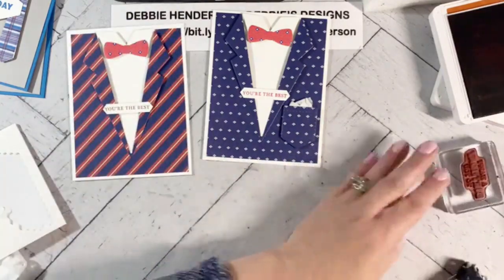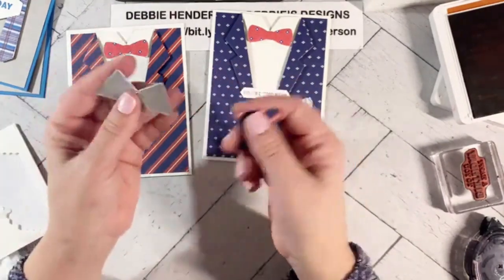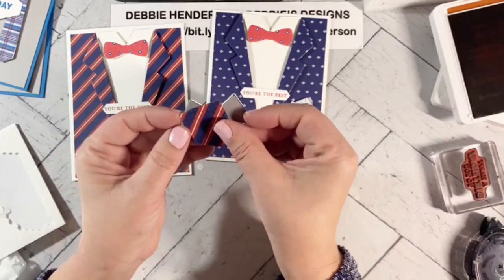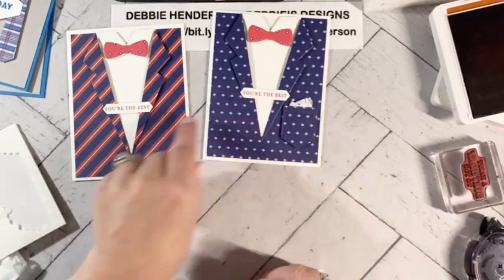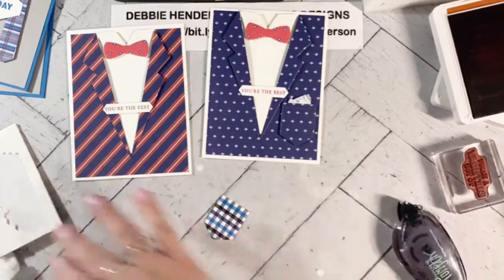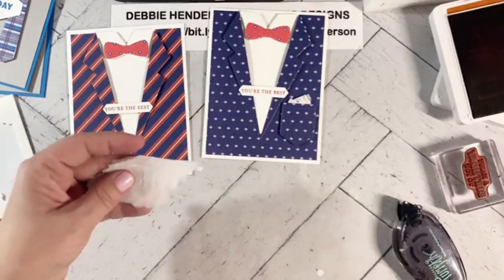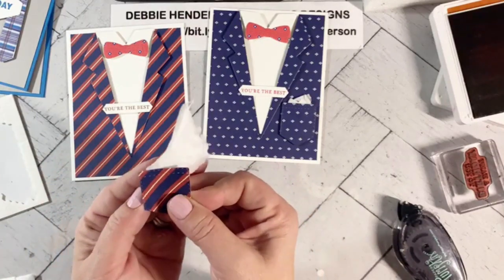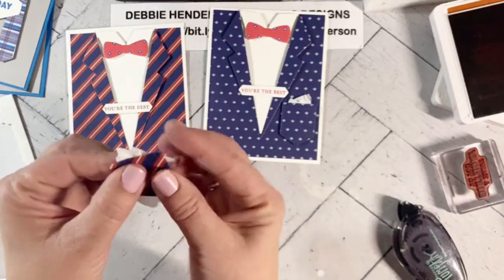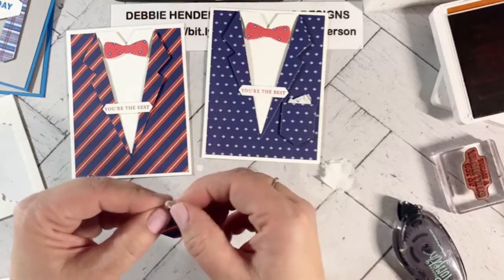And then for the pocket. Now, the pocket, you can do two things. You can leave it as is. You can cut this with another color and you can use it as a little kerchief on the inside. But what I did with mine, I actually used some tissue. I added some adhesive on the back. I just cut up a little piece of tissue. And all I did was kind of put it in there, just fold it over. And then you can just rip whatever's sticking out. So there's my little tissue.